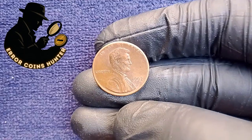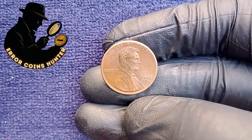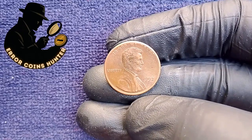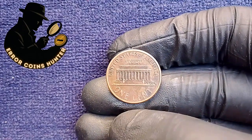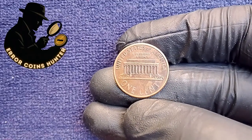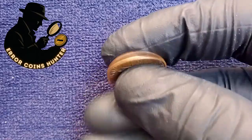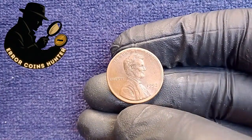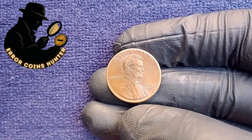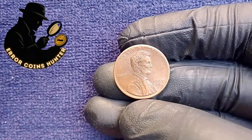Next, 1992 Lincoln penny worth $29 million. And we are now entering territory that even the most experienced coin collectors describe as almost surreal. Because $29 million for a single Lincoln cent is the kind of number that rewrites what you thought you knew about the value of everyday objects. And the 1992 Lincoln penny that commands this price is a coin with a story so dramatic, so filled with twists and turns, that it reads more like a thriller novel than a numismatic record.